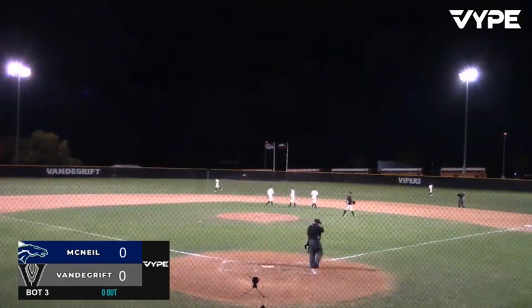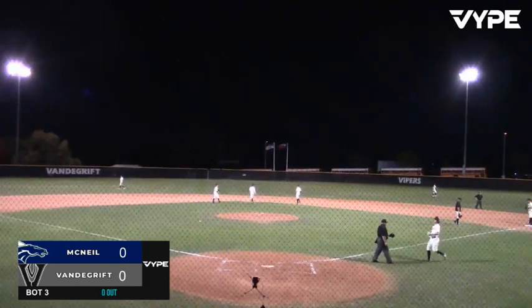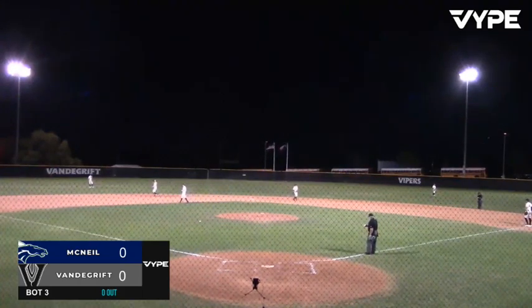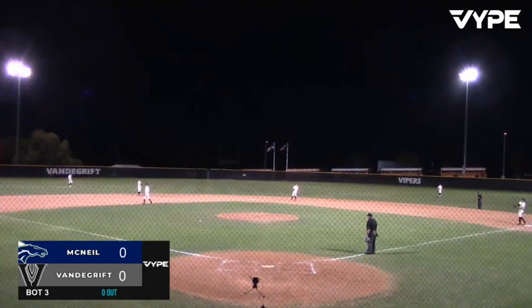So, Vipers leave one stranded, no runs, just one walk. Managed to make it to second base, but that's as far as it goes. Head into the top of the fourth, still no score here. The 4-5-6 hitters are due up for the Mavericks.